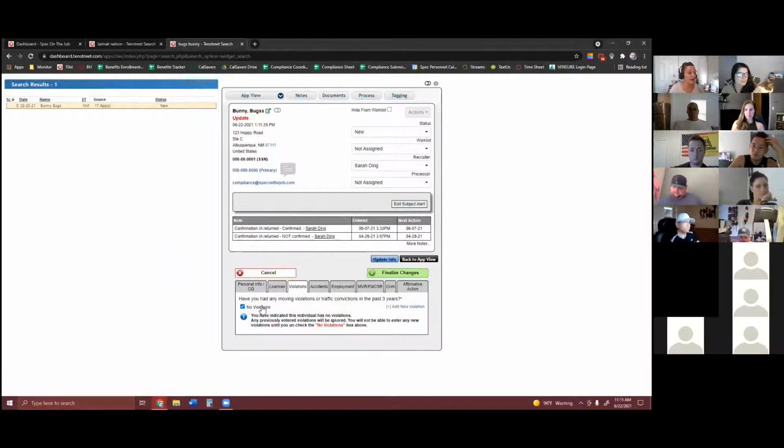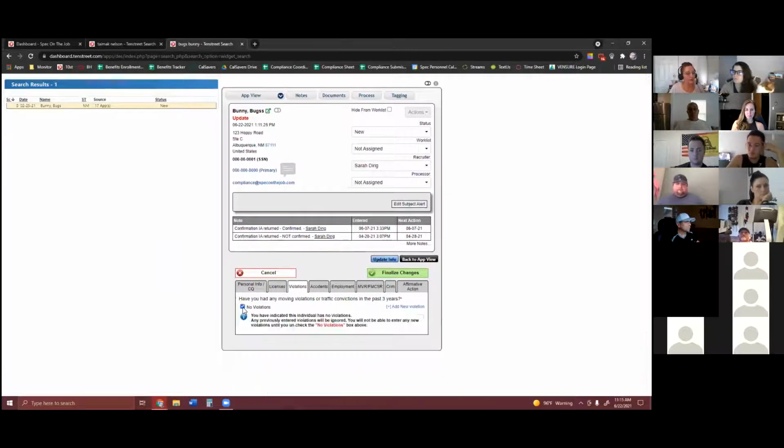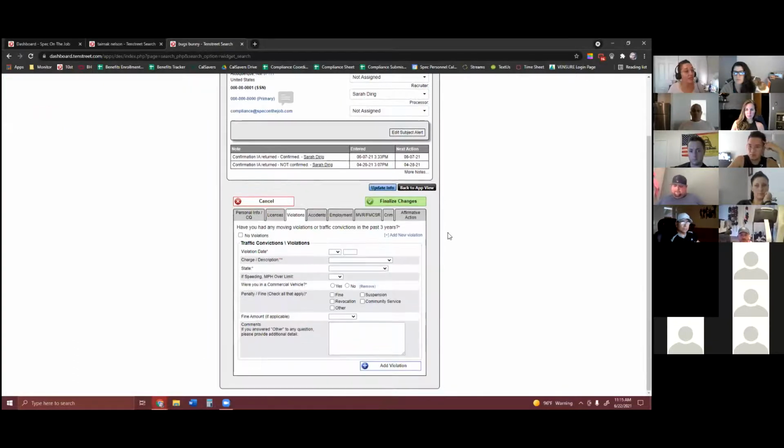So if they do offer up that they have a moving or a traffic violation, you'll unclick no violations. The default is it's automatically on no violations. Unfortunately, you can't just click add new violation. You have to unclick no violations, and then you can add the violation in there. And if you are adding it, again, anything with the red asterisks is required.